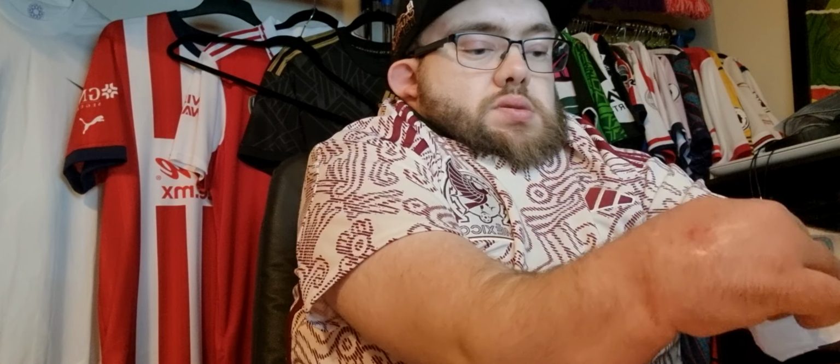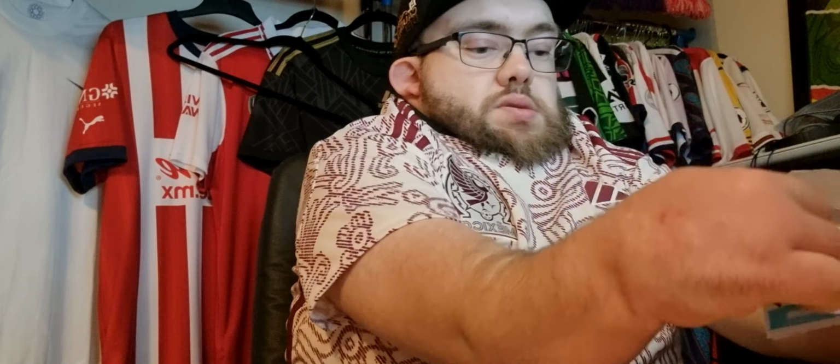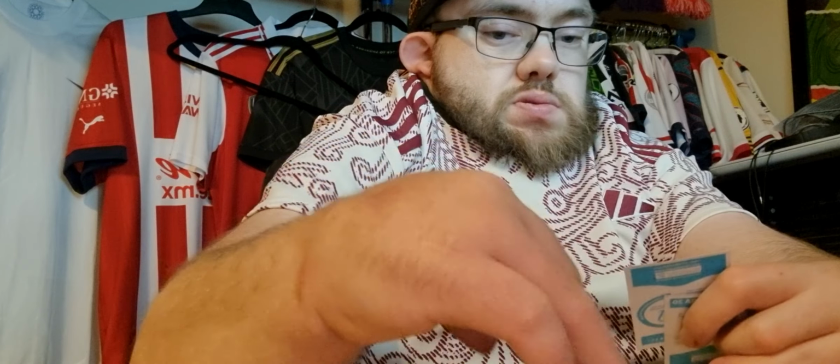Here we go, guys. Last pack. One of the stickers didn't want to leave the packet. Okay. Serbia's Kostic. Pretty cool. Where's my other Serbia? There he is. And then Croatia's Rida, which is really cool. That's pretty sick. Iran's Kalizadeh. It's pretty cool.